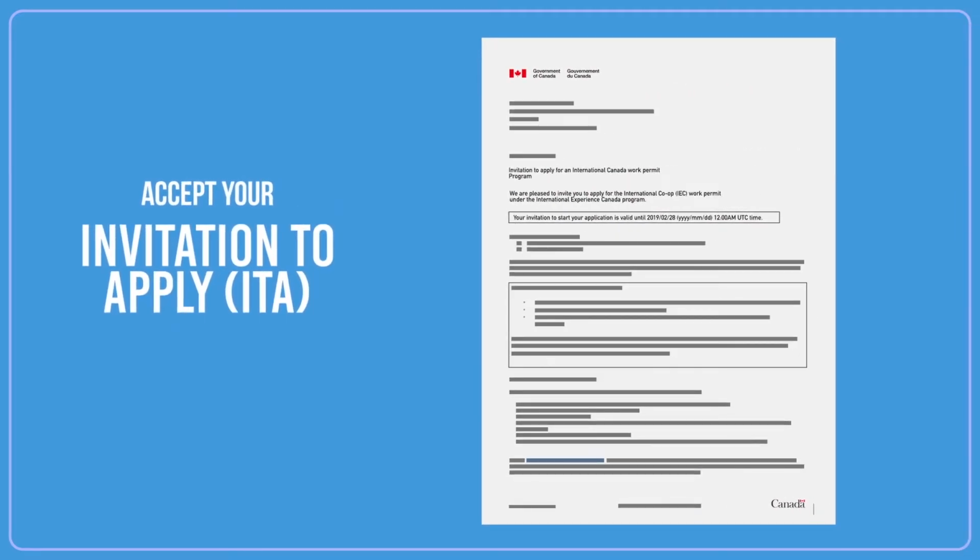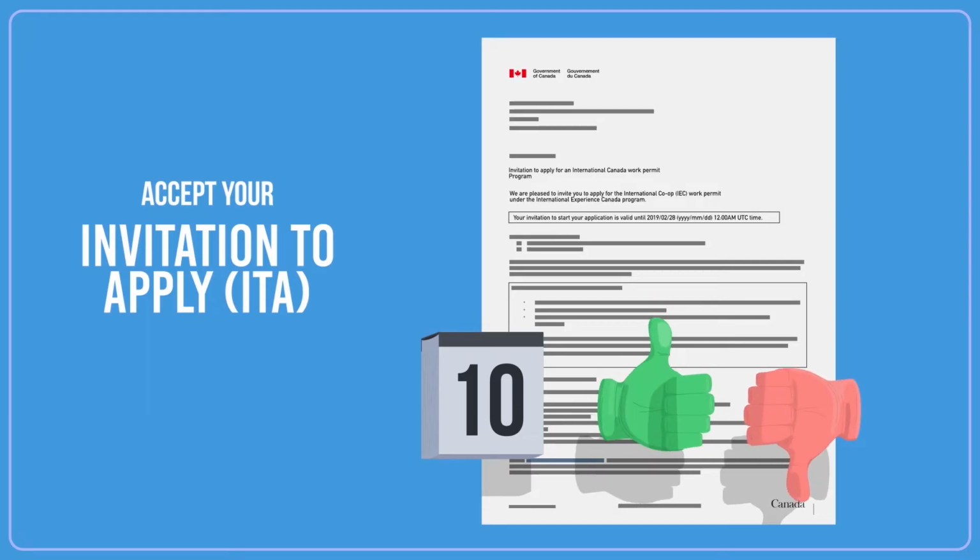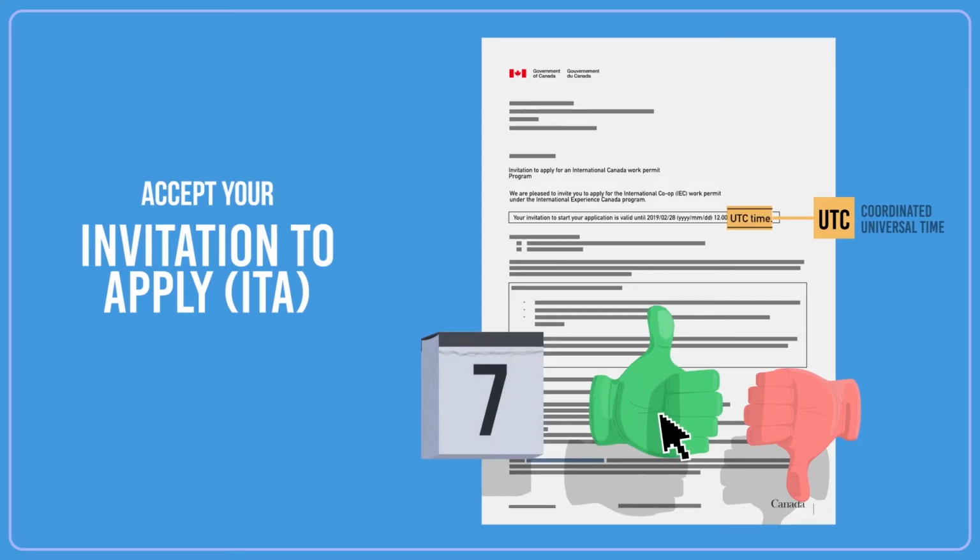If you get an invitation to apply, you will have 10 days to accept or decline. Remember, all of your deadlines will be in UTC time. Not ready to accept the invitation? You can decline the invitation, go back into the pool, and be eligible for another invitation. But if time runs out on your invitation, your name will be removed from the pool.